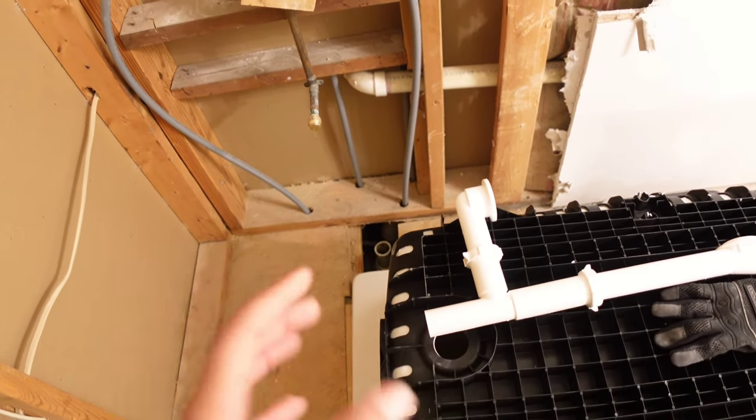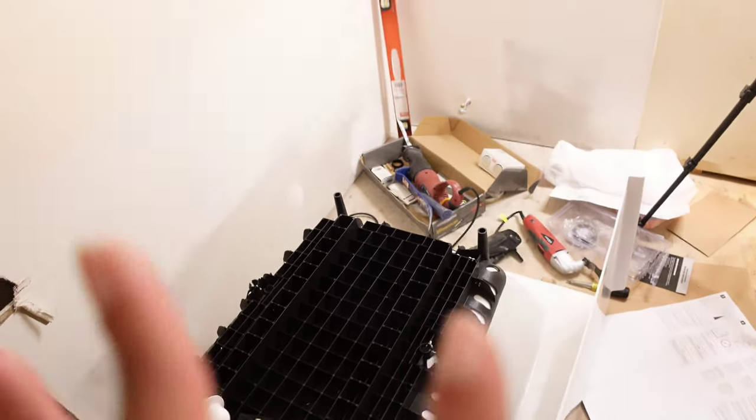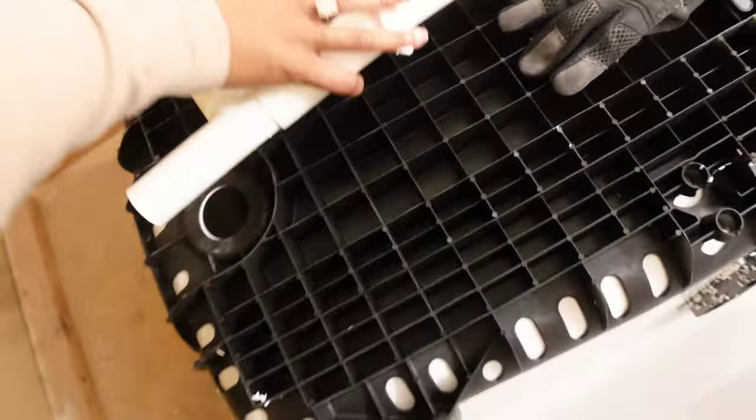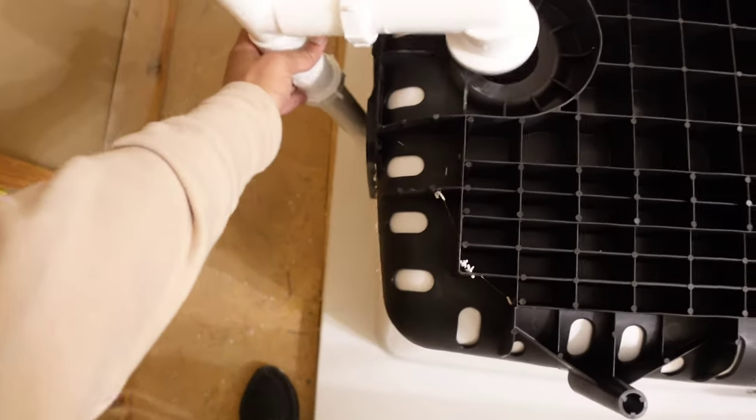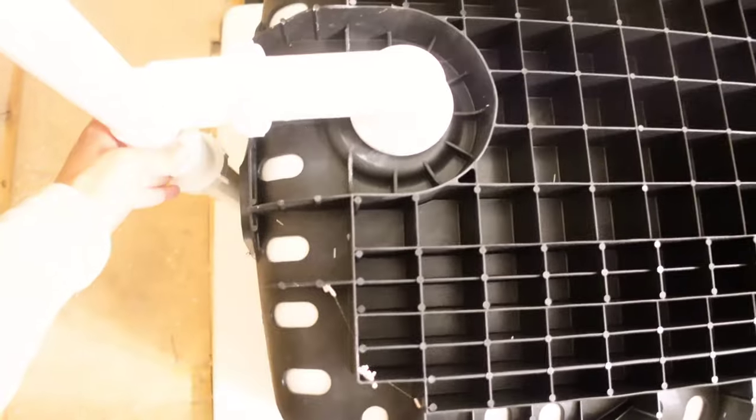We're missing the piece to connect this pipe to that pipe. I have the glue and the primer, I just missed the piece. So I went ahead and dry fitted to make sure this would fit correctly. It fits in our overflow hole and this is the drain hole. As you can see, it's a perfect match, right?